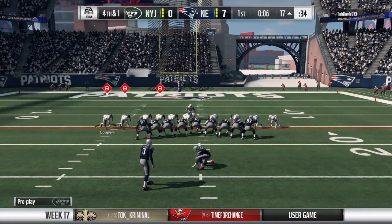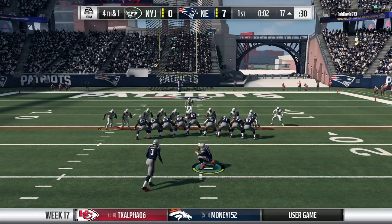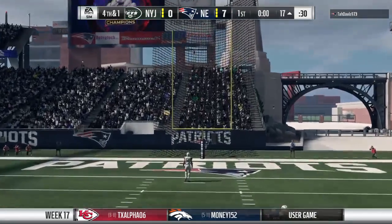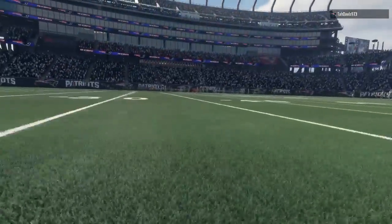This team doesn't mind running the ball in any situation, and I thought he was going to get the first down the way the play developed, but the defense closed in and stopped him just about a yard short. And the 11-year veteran bangs it through.